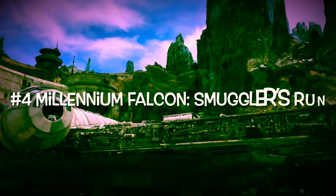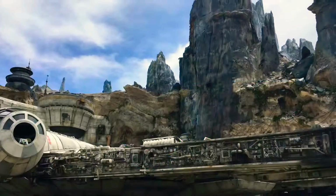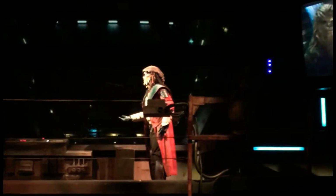Number 4, Millennium Falcon, Smugglers Run. The first ride that opened inside Star Wars Galaxy's Edge was Millennium Falcon Smugglers Run. The attraction is a screen-based motion simulator that takes you on a mission with Hondo Ohnaka. The pre-show for Smugglers Run introduces you to Hondo Ohnaka, who is a pirate that you might know from the animated Star Wars series, The Clone Wars and Star Wars Rebels.